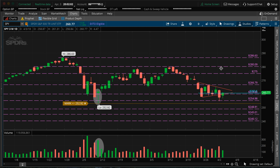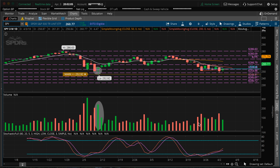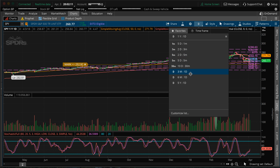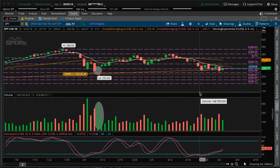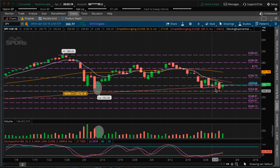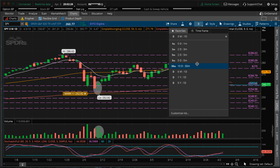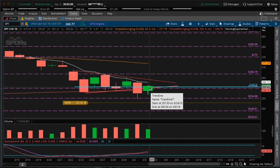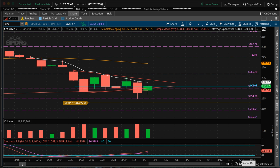So now let's look at the 200-day moving average. It's a very important moving average that investors and long-term traders look at to help guide their trading decisions. You guys can see the S&P 500 did break below the 200-day moving average, but today it closed above it, so that's kind of good in a way. The 200-day moving average is right here, literally touching around 258, and today the S&P 500 closed at 260. So that's kind of good.